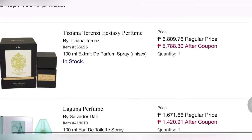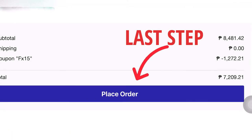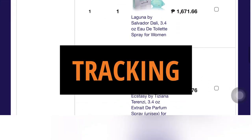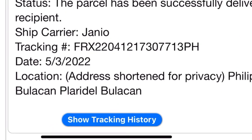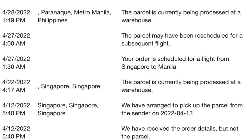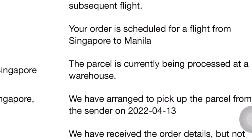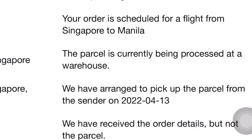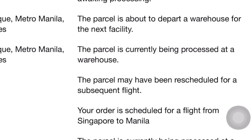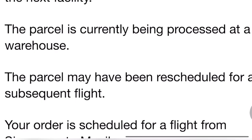So I look at my order, everything looks good, and I'm ready to place it. That's the last step. Be careful about this, because once you've placed the order, you can't change it. Your order will get tracked every step of the way, from it going to their warehouse, the items going to the customs in Singapore, for them to make sure that there's nothing illegal in the box, and then it would go back to their warehouse, and so on. At some point, your order will be scheduled for a flight, and from that point, it's going to be maybe just a week before you get it.